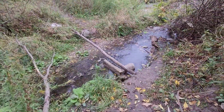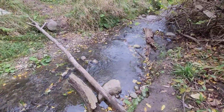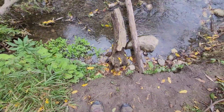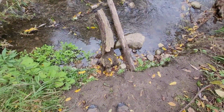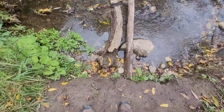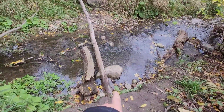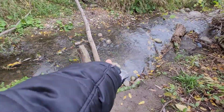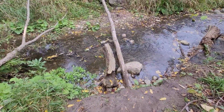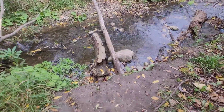Oh, we're gonna have to cross the creek. Oh no! Good thing we brought extra socks. All right, it's gonna take two hands to hold onto that. I'll hold your stuff. Okay, you wanna try to use that thing with your hands, get your foot on the rock. Okay? I got it.